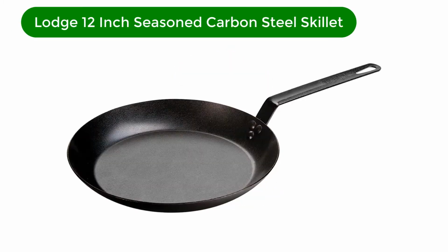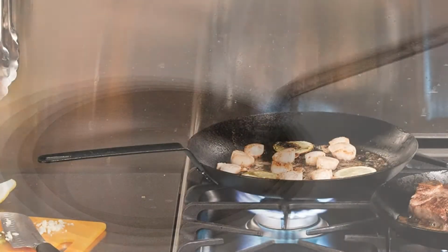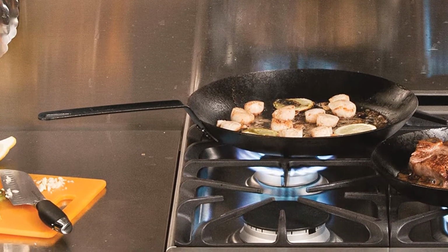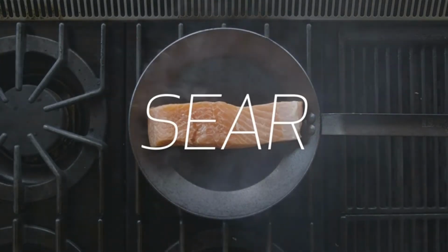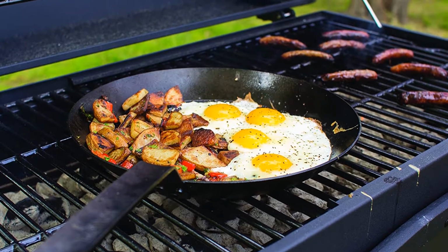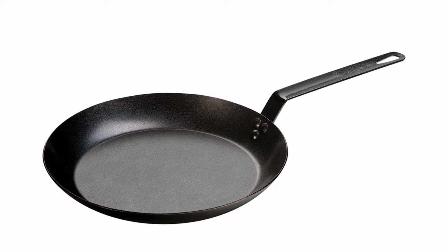Number 2. Our second best pick is Lodge 12-inch Seasoned Carbon Steel Skillet. When cast iron is simply too heavy for your taste, the Lodge Seasoned Carbon Skillet is a fantastic alternative. Just like the brand's classic cast iron pieces, this pan is made from an alloy of carbon and steel, but in slightly different ratios. It gives you the same heat conductivity, but with a much thinner, lighter construction. This model comes pre-seasoned, so it's ready to use right out of the box, but the surface gets even better with time and use. While our reviewer didn't think the pan's rustic design was conventionally attractive, they liked its responsiveness.